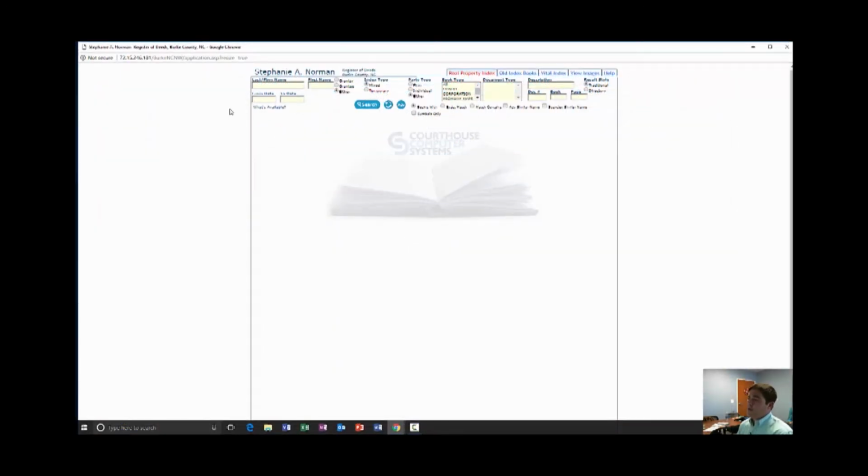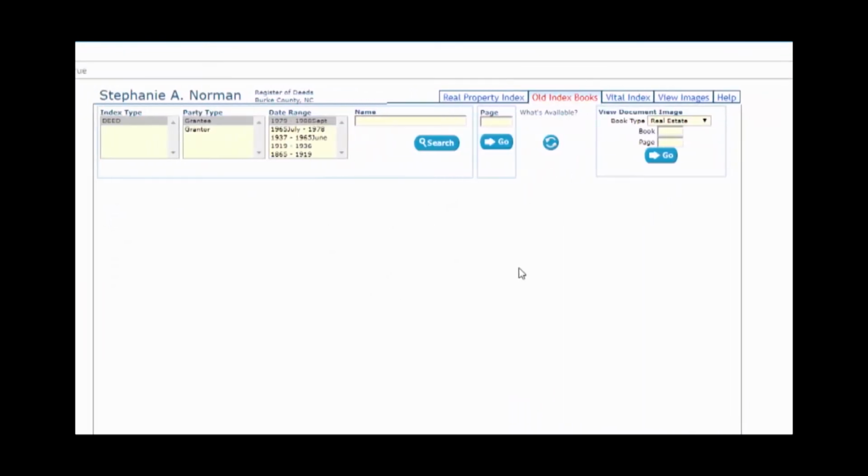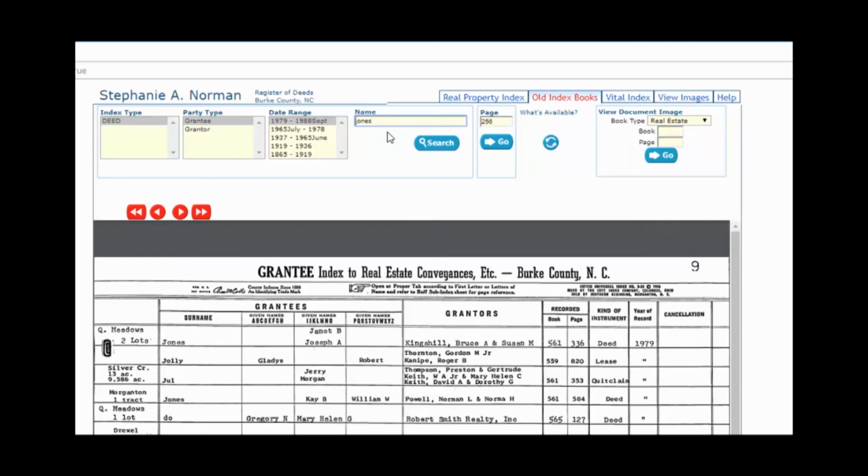If you need to conduct a search on older documents, that would be documents that were recorded and indexed prior to the Register of Deeds office having a database system, you may search the old index book images via the second tab. In this particular case, entering a name will return an image where the index information was typed into a book. That book was later scanned.